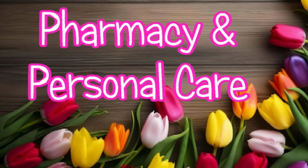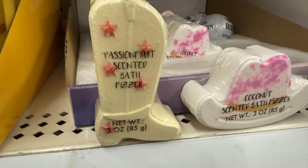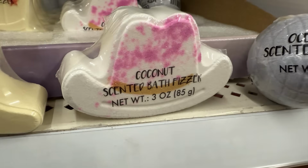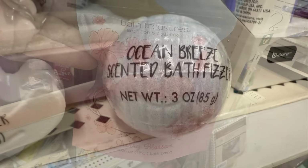Over in the pharmacy and personal care section, they had some really cute new items like these bath bombs that are a cowgirl boot, a cowgirl hat, and a disco ball. So there's the passion fruit scent bath fizzer, the coconut, which is the hat, and then the ocean breeze is the disco ball, and those are 3 ounces each.